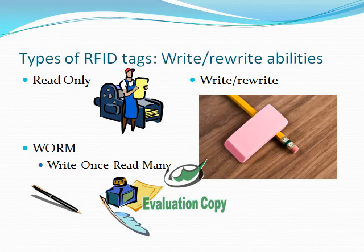RFID tags with write-rewrite capabilities are much like writing in pencil. You can write it down, you can erase some or all of it, and rewrite something completely new. This type of tag you can put static information on, but you can also put information that pertains to item status, such as whether it's checked in, checked out, or even off being cataloged.